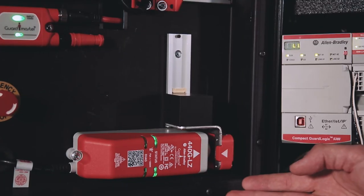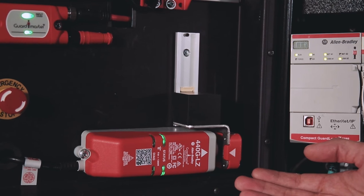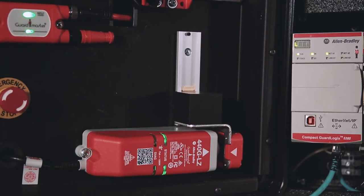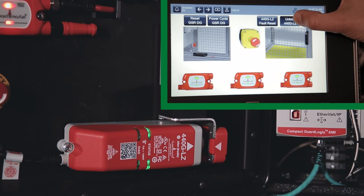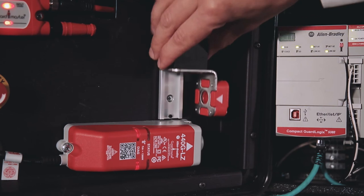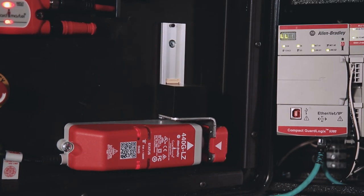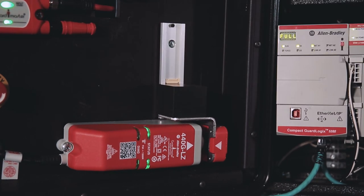And what we've got here is a 440G-LZ guard locking switch, which provides full safety function and also remote unlock and lock over our Ethernet connection from an HMI or from the PLC itself. So I'll demonstrate that here. So now we've got access to the machine. The machine can't run while it's in this status. The gate gets back to a closed position, and then before you start the machine again, it gets locked into a safe condition.